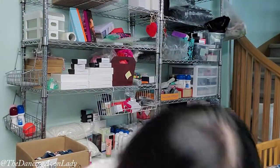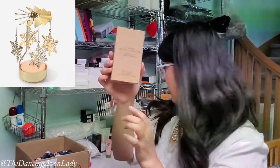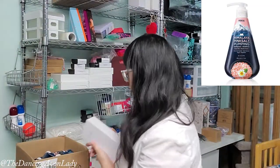Stunning, stunning, stunning. We have 2 more of the bear socks. A mini vintage light up tree ornament. I love this. The rotary spinning tea light candle. So what it does is that you put a tea light in the middle of it and the heat will cause it to rotate, which is really pretty. Himalayan pink salt toothpaste and floral mint. What? Perio Himalayan pink salt toothbrush.